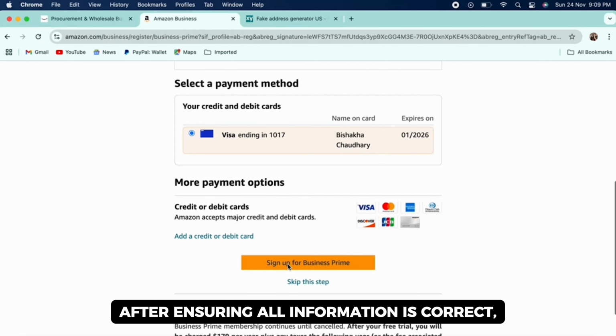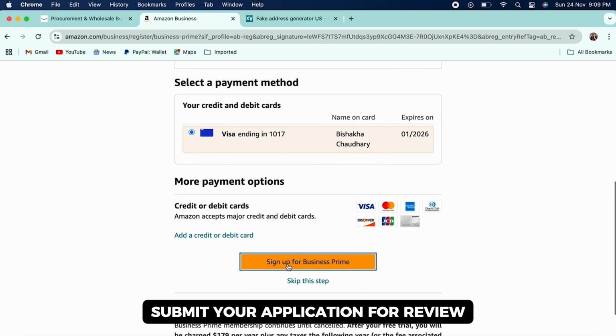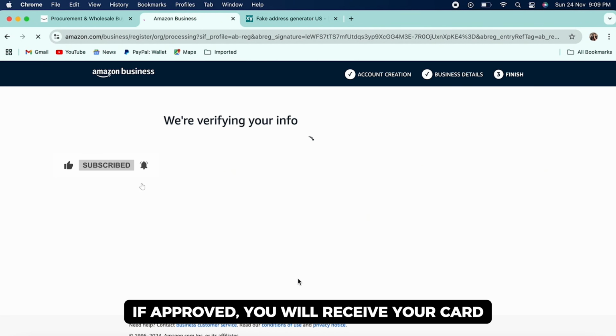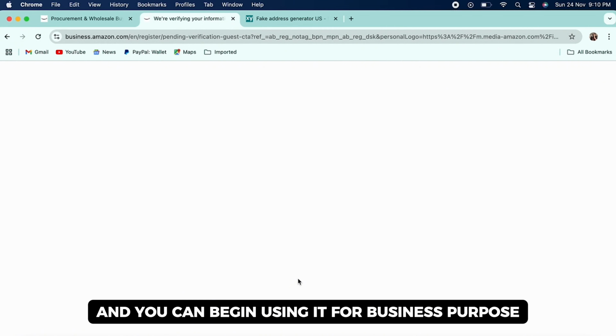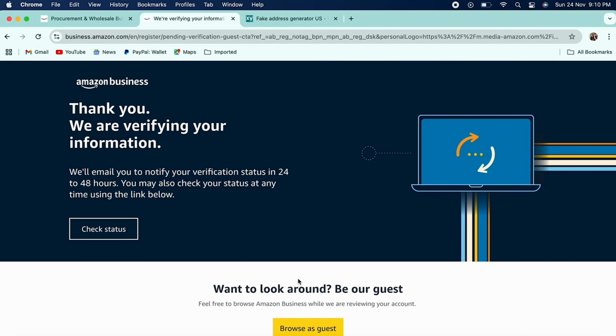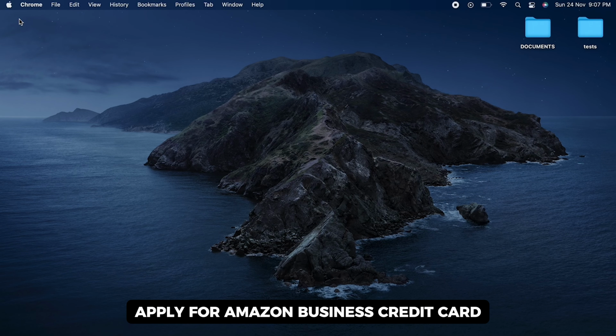After ensuring all information is correct, submit your application for review and wait for the decision. Approval times may vary. If approved, you will receive your card and you can begin using it for business purposes. So, this is how you can apply for Amazon Business Credit Card.